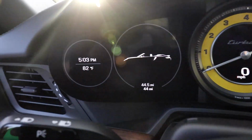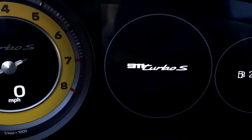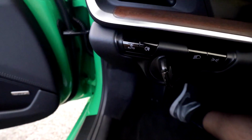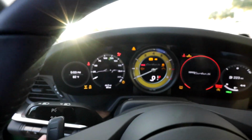These are obviously two separate TFT screens. It actually shows that it's a cabriolet. Pretty cool. It says Turbo S, and you have the yellow tachometer. And to start it, you simply put your foot on the brake. You have the little tab over here. Everything's keyless entry and keyless, so start it up.